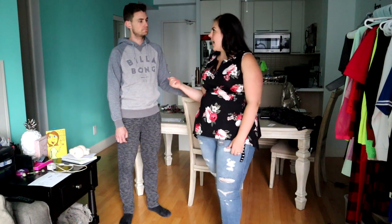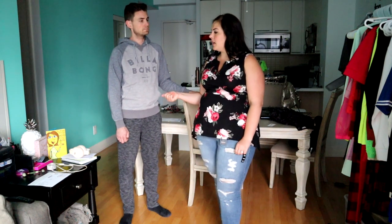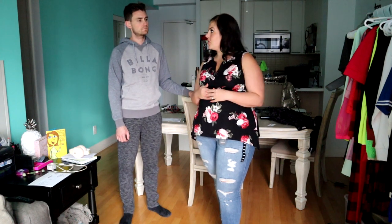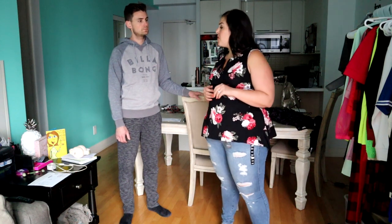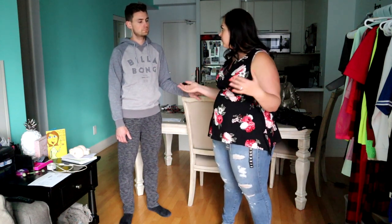I do love that dress. However, it was a little bit too big. So hopefully they'll exchange. I'll just go down to the store and see if they'll do a little exchange for a smaller size. But overall, what would you rate this whole haul on a scale of 1 to 10?